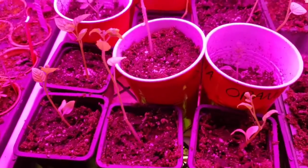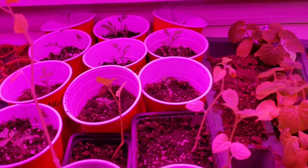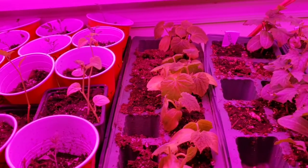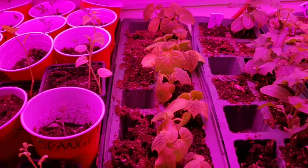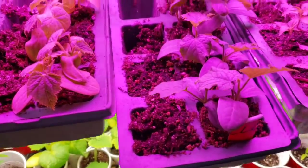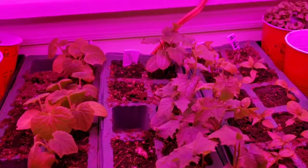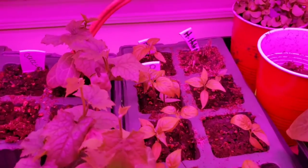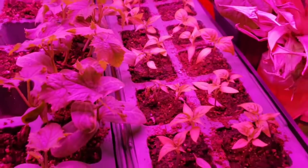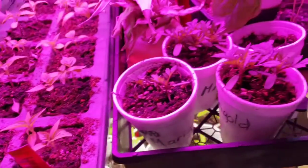Here we've got tomatoes upon tomatoes. Again, we did way too many tomatoes. I plan on selling some of them or trading off with other people. We got cucumbers down the middle here. We've got loofahs, where I'm gonna make my own sponges. These are all habanero plants because I love spicy food. These are gonna be red habaneros and orange habaneros.